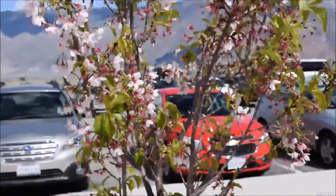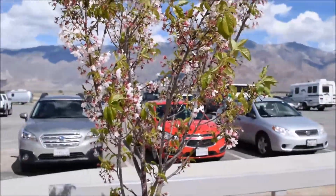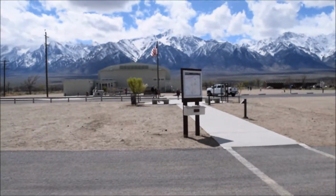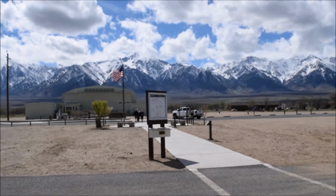I've come over to the visitor center, and I believe that these are cherry blossoms, which the Japanese call sakura. And there's this hangar type building, which is the actual visitor center, so I'll go check it out.